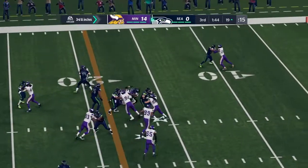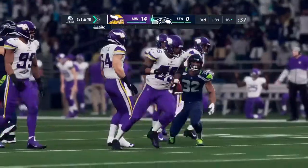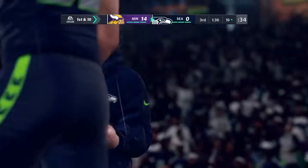They'll try the left side. Carson, and he picks up the first down yardage as he takes it down to the 16. That's good. It's a first down following a gain of 3.